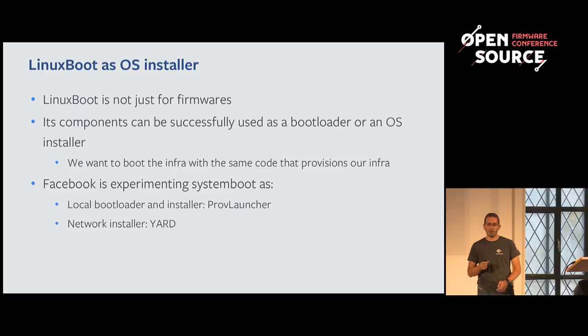So all of these are great advantages, but Linux Boot is really versatile. We can do more than just run in firmware. So we had this idea a few months back. Linux Boot at Facebook is made by coreboot, Linux kernel, u-root, and systemboot. So why don't we reuse all of this goodness for other purposes, not just firmware? And as I said, I work in the provisioning team. So I said, why don't we use this for starting the provisioning, to handle the whole provisioning? So we have one single code base for both our firmwares and our provisioning workflows.